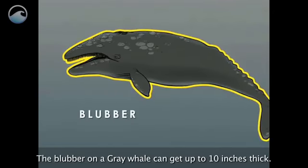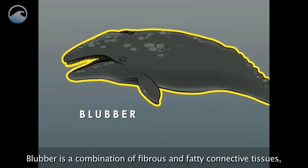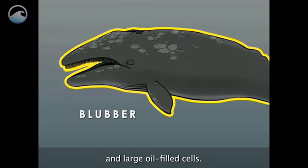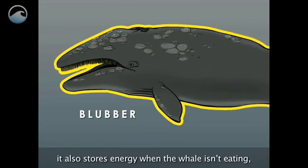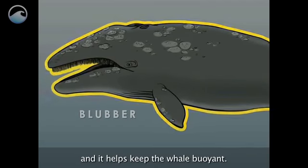The blubber on a gray whale can get up to 10 inches thick. Blubber is a combination of fibrous and fatty connective tissues and large oil-filled cells. The blubber layer isn't just for insulation in cold waters. It also stores energy when the whale isn't eating, and it helps keep the whale buoyant.